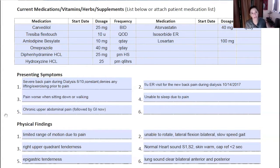He was complaining of right upper quadrant pain when I palpated his belly, but he said that was not the reason he was there. That was chronic pain in the stomach, and he wanted us to take care of his back pain more than anything. He was wondering why it came on so suddenly during dialysis. Like I said, he could do all the movements we assess for the back, but with a lot of pain.